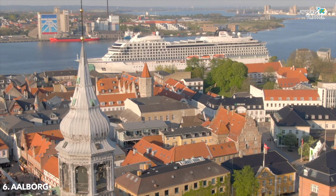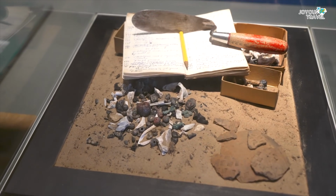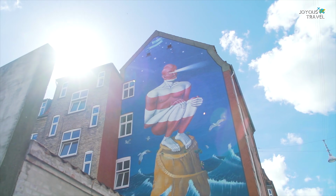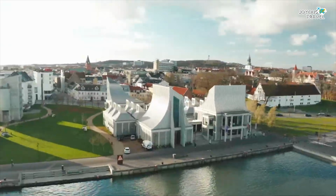Number 6. Aalborg. Aalborg is a city and port located in northern Denmark. This city preserves its Viking heritage and cultivates modern architecture. In Aalborg, you can find some of the best street art in Denmark. If you're a fan of murals, you'll love this city.